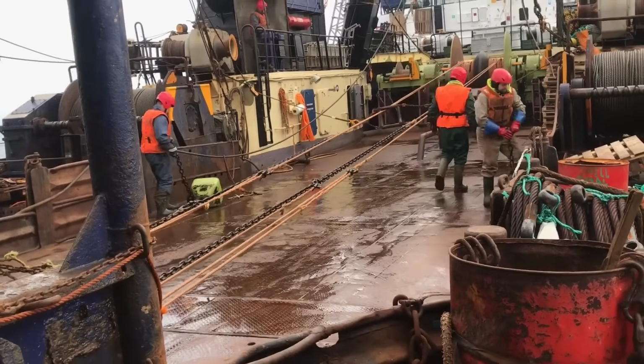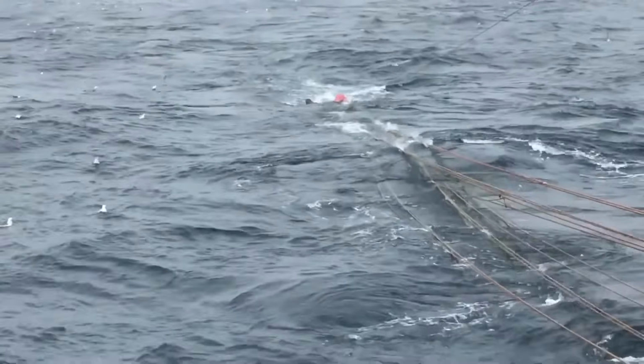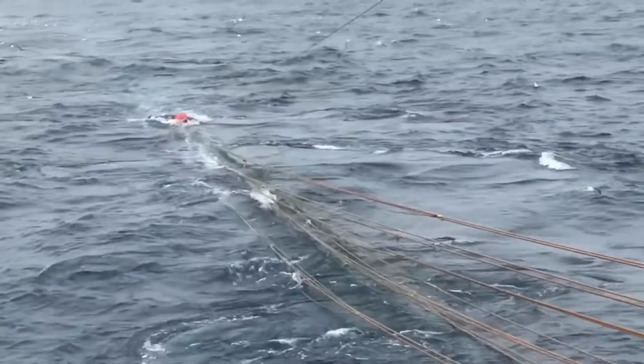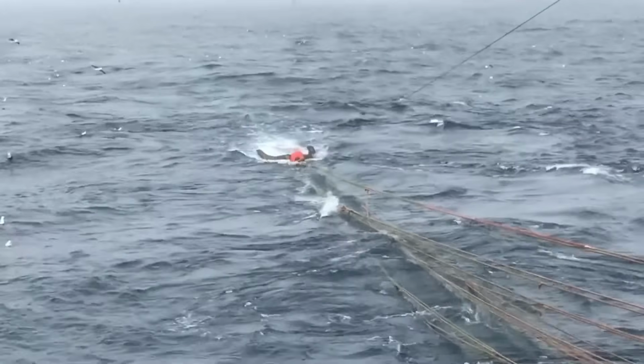Some localities also combine ecotourism with fishing, creating additional income for fishermen, and raising public awareness of the importance of protecting the marine environment.